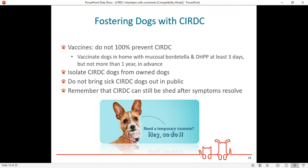Make sure your pets are up to date on vaccines. That's the DHPP and Bordetella. Try keeping your kennel cough dog separate from your resident dog if possible. Don't bring kennel cough foster dogs out in public until at least 14 days after their clinical signs are resolved.